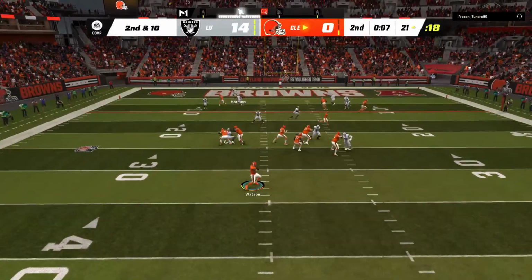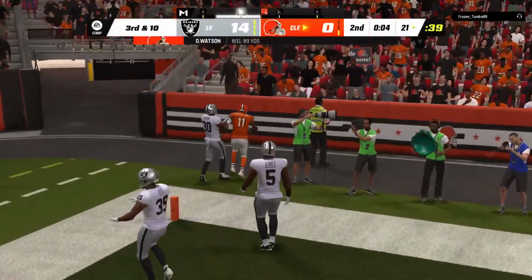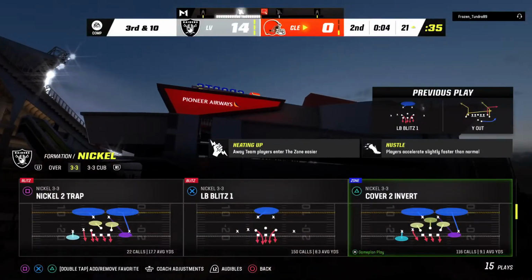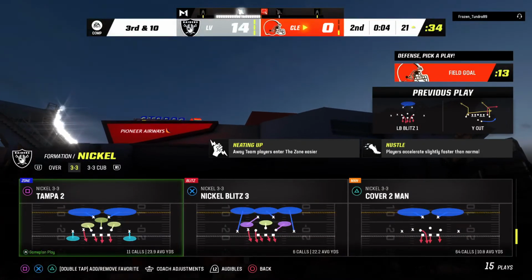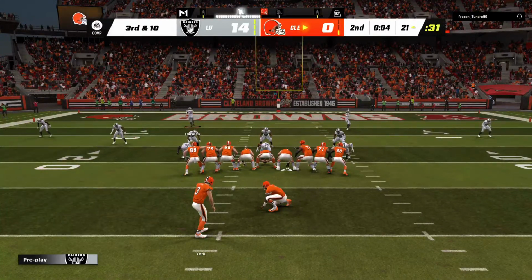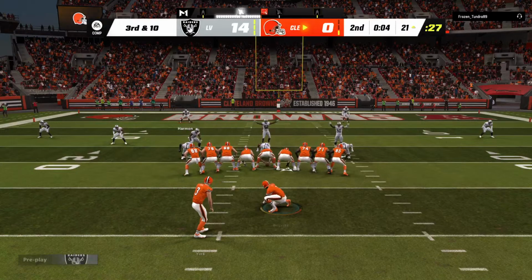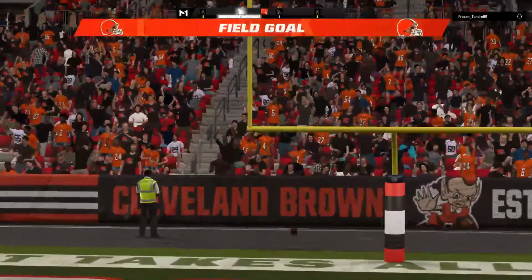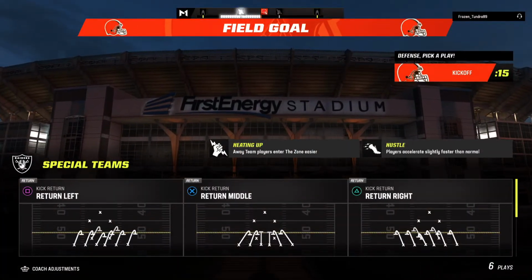Watson looks to throw again. And that is incomplete. That's a big forced incompletion there to bring up 3rd and long, and this defense can still salvage a little momentum by forcing them to kick a field goal because just a few plays ago, they looked like they were headed towards the end zone. A 38-yard attempt. York able to send this one through, and they will get themselves on the board here at 14-3.